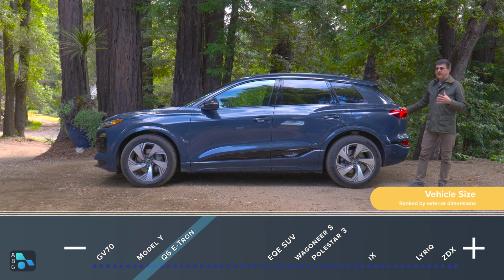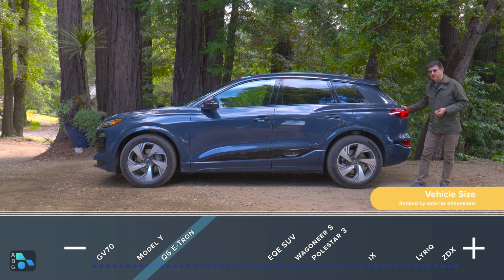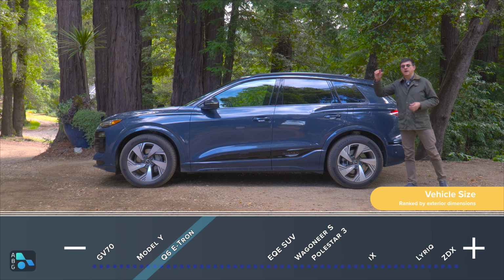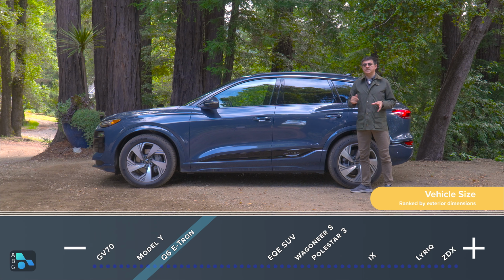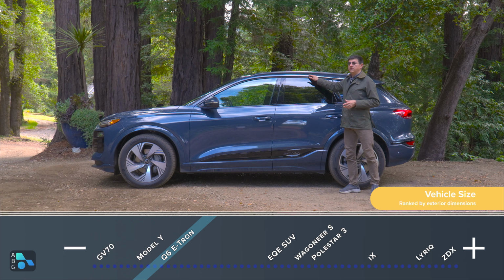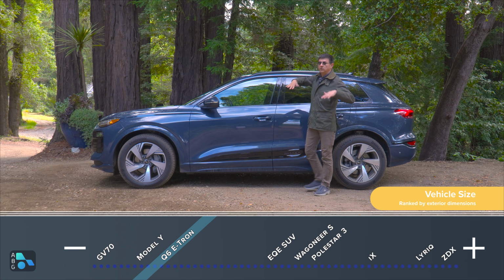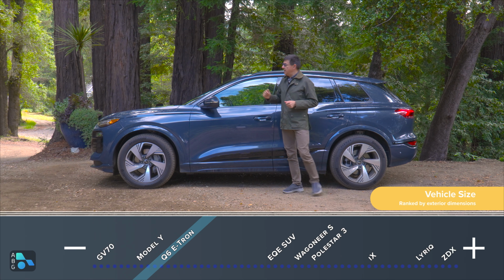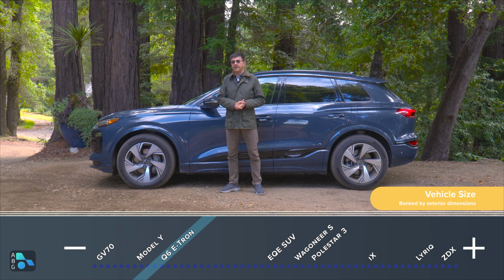Now, dimensionally, again, this is really close to the Q5, but it is a little bit bigger. It's 187.8 inches from tail to tip, about the same size as a Tesla Model Y. The big difference between this and the Q5 is that we get a bit more cargo room in the back, we get a little bit more headroom, because it's actually quite upright for an electric SUV rather than having a low-slung roof like so many of the other options, and we get a little teeny tiny storage area under the hood that we'll take a look at in a bit.